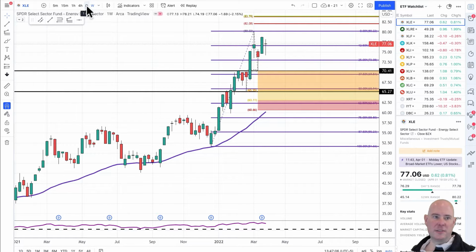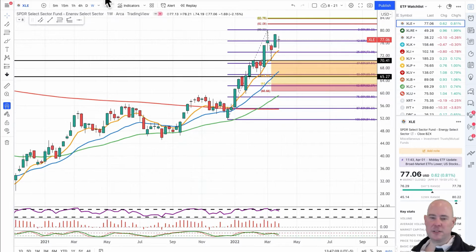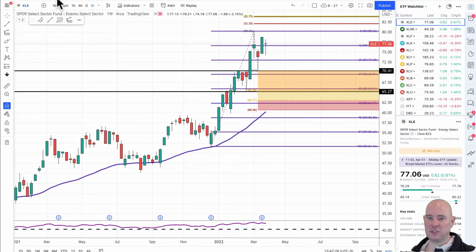So we still have at least a short-term top present in oil, and if it continues to break lower, I am watching for a bigger pullback in here. Again, it could pull back to all these double targets. First major one is about 65.50, and then about 63, and then 60.66. It could easily pull back there and stay in long-term bullish mode.